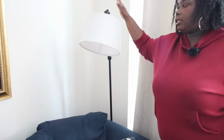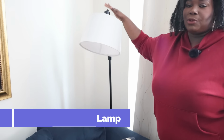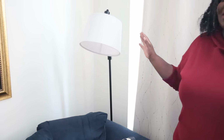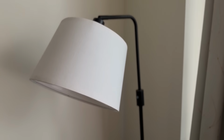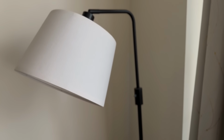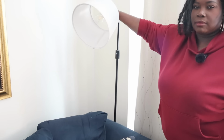Another one of my favorite things in the living room is our dimmable lamp. So we definitely are one of those people who don't leave lights off in our house. So instead of leaving all the big lights on, we got a dimmable lamp. And I like this one because sometimes if I want to sit here and do some work on my phone or read a book, I love the dimmable lamp. So this is full brightness. And I also love that you can adjust.